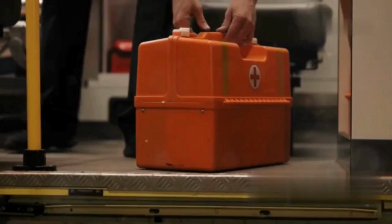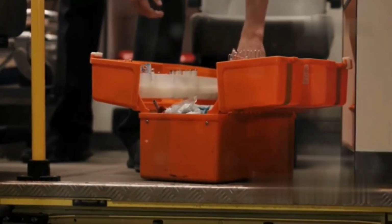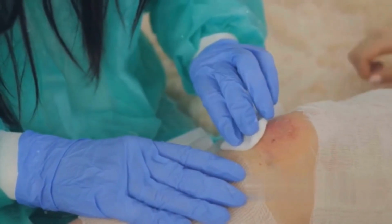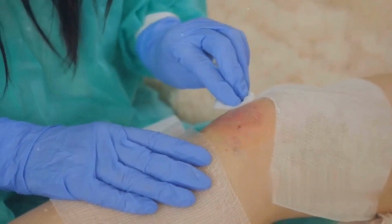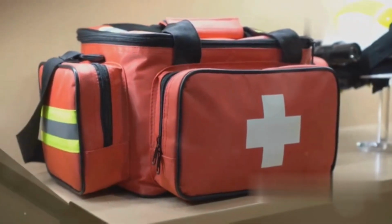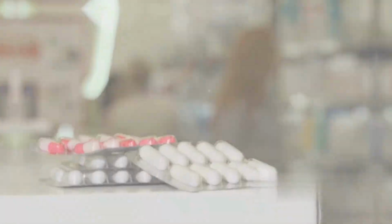And if we're dealing with a disaster, keep in mind that you may have to deal with that situation for several days before you can get any sort of real help. So you want to have enough of those supplies that you can change out those dressings regularly to prevent them from getting infected. Then you also want to have things like nitrile gloves to keep things sanitary, and some simple over-the-counter pain relievers to help comfort the people that are injured.